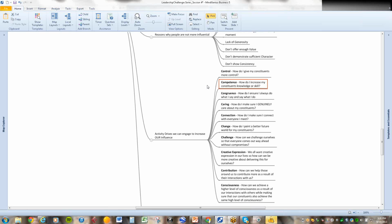The third one is congruence. How do I ensure I always do what I say and say what I do? It's not a good idea to become a leader who stands at the back and pushes the troops forward. You lead by example, and you always do as you say and say as you do.